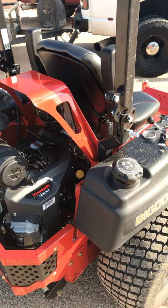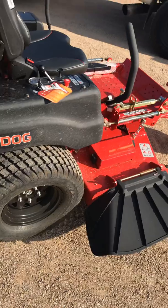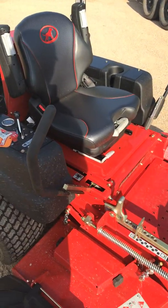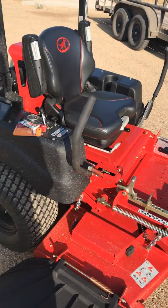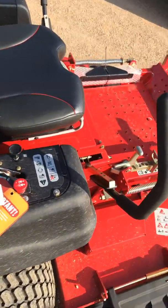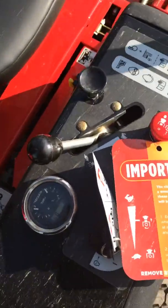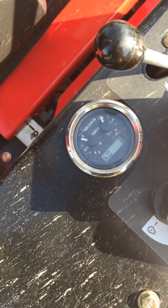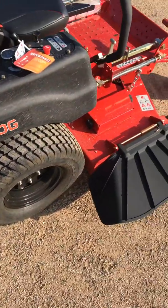Obviously the ROPS protection system there. It has adjustable seats, you can adjust it for your weight. It's pretty decent, and I haven't even used this thing yet. Oh yeah, there's the hour meter. I picked it up and it has 4/10 of an hour on it. That's pretty much it.